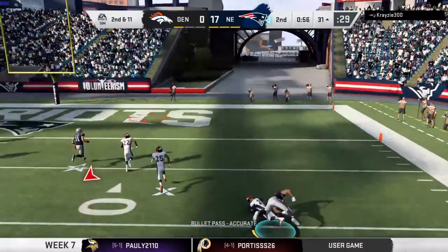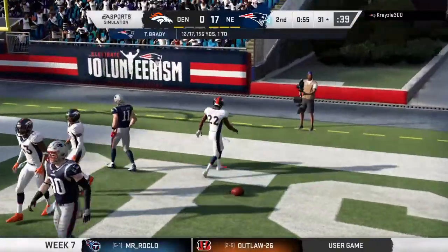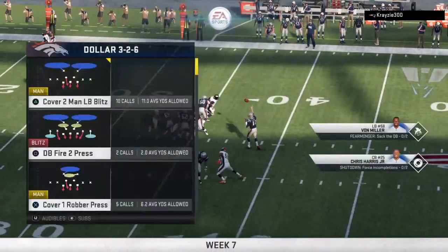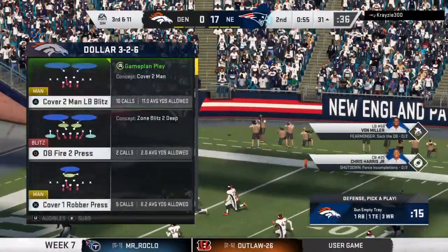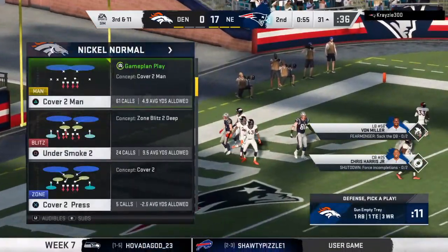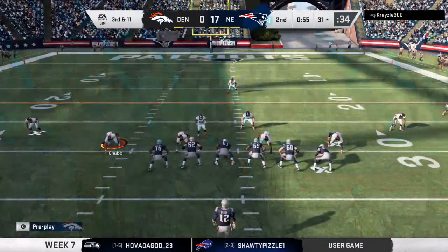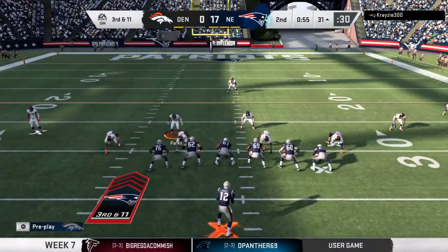Brady. And that's going to be incomplete. A lot of contact, no call, and it's 3rd down. That would have been a great catch, but it's real difficult to hold on to it because it was contested all the way. Would have been a great play if he'd been able to haul that one in. 7th play of this drive coming up, but a long way to go on 3rd down.